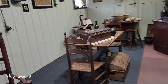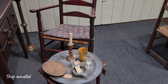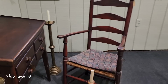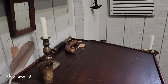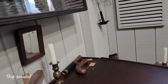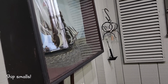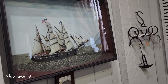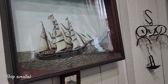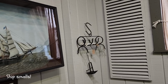So we're now in Bobby Priest's booth. She has some really lovely, very early pieces. Love that little mirror there. And this diorama, it looks like the reflection is catching here, of this ship. My goodness. That is just lovely. Some early cooking and some lighting pieces there.